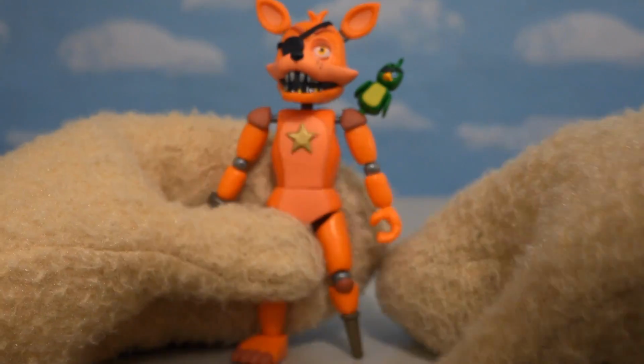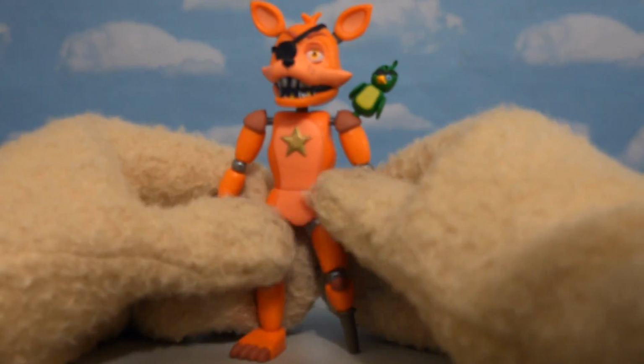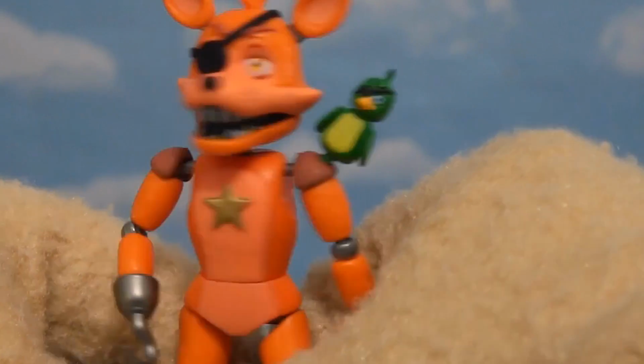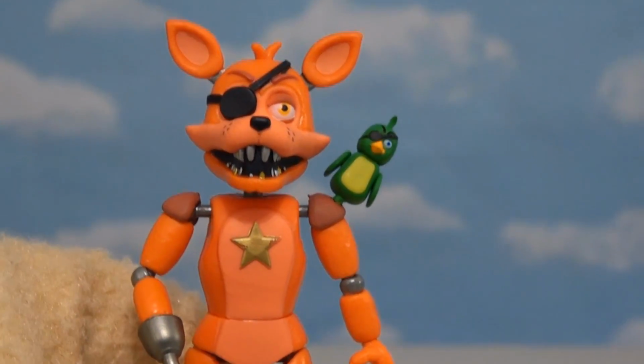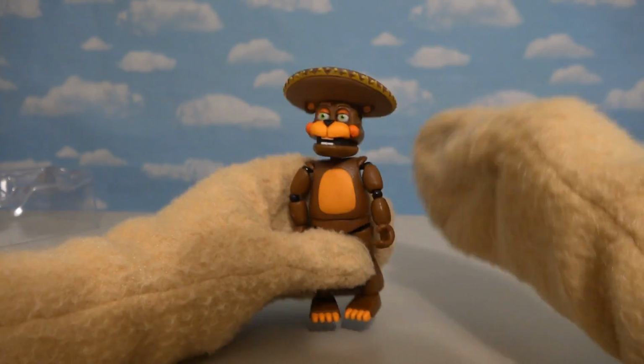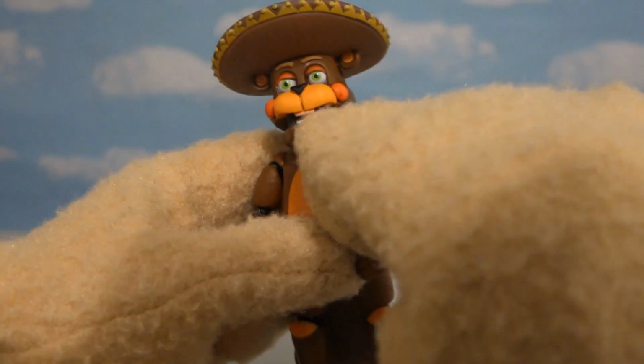And next up is Rockstar Foxy, and this was another cool character with a star on his chest. In addition to that, he's also got a pair on his shoulder, making him super awesome. Alright, the third figure here is perhaps my favorite, and that's good old El Chip, the super cool beaver from Mexico with the cool sombrero.